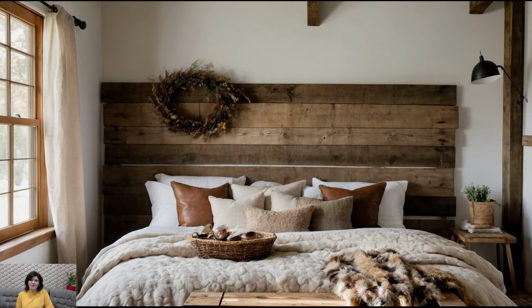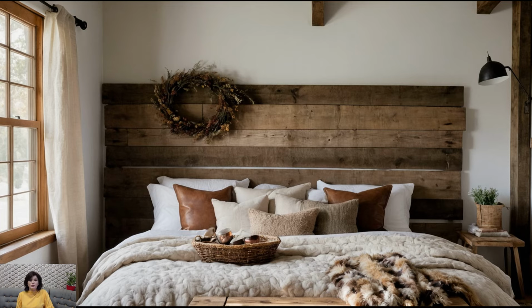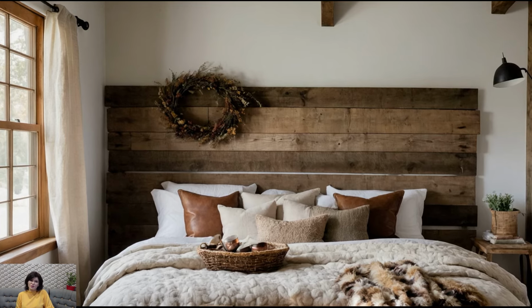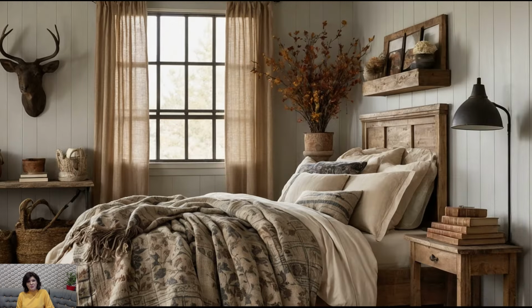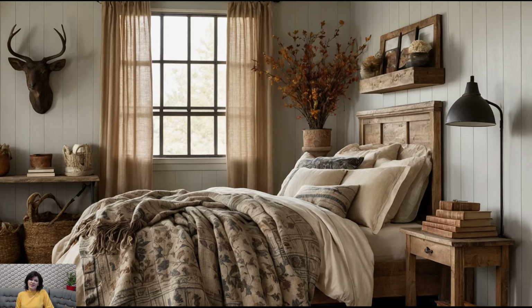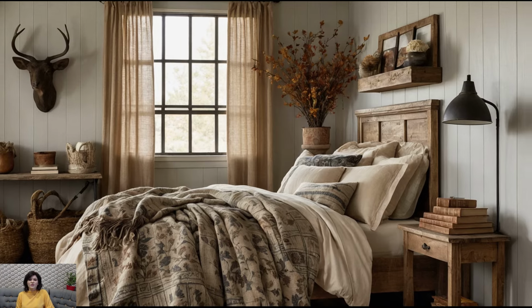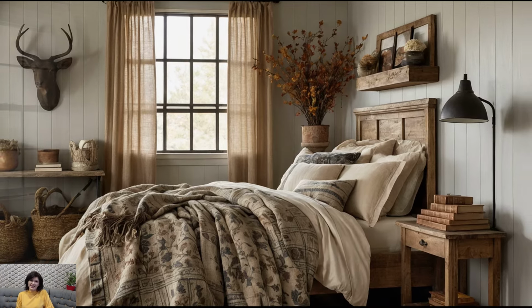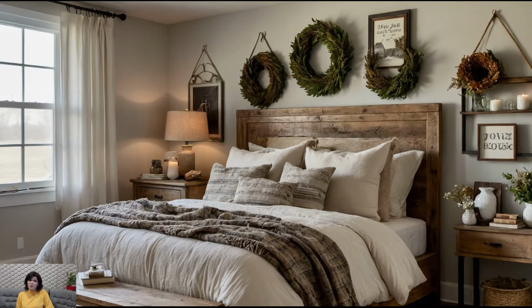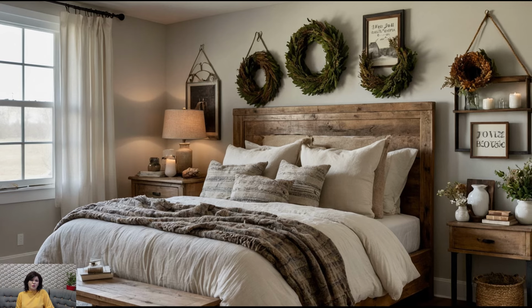For the walls, consider hanging a large farmhouse-style sign with a cozy quote, or create a gallery wall with a mix of fall-inspired art and family photos in rustic frames. A wooden ladder can be a great addition to your bedroom, serving as both a decorative piece and a functional place to hang extra blankets. Don't forget to add some soft lighting with a table lamp or some string lights to make your bedroom feel warm and inviting.